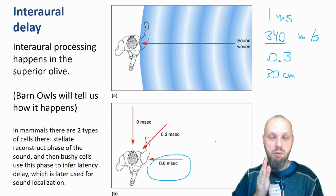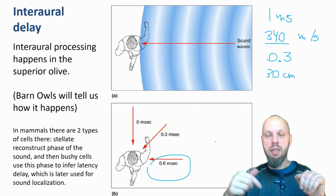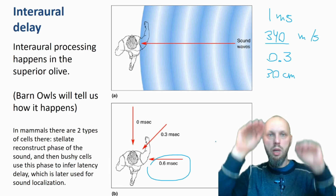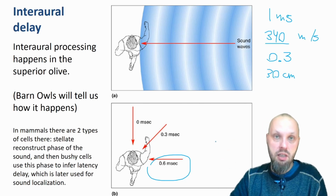If the sound is coming from in front of you and from behind you, it will be in phase. If it's coming at an angle or from one direction, one ear will be leading and the other lagging by slightly less than a millisecond.